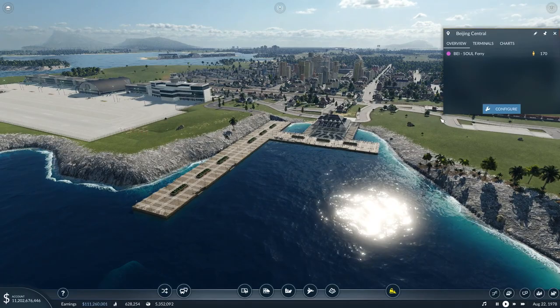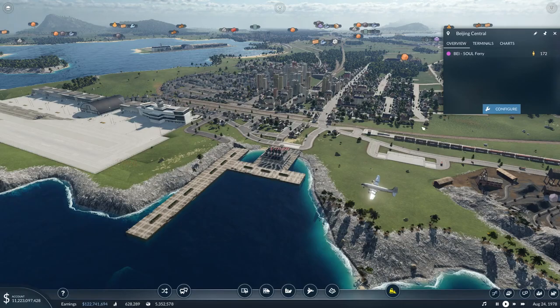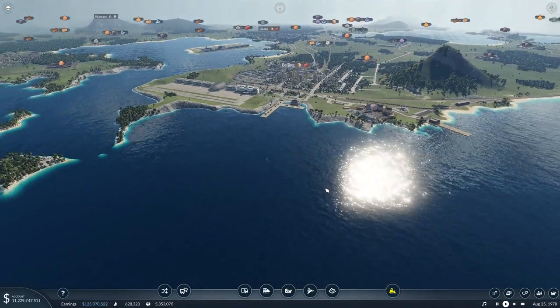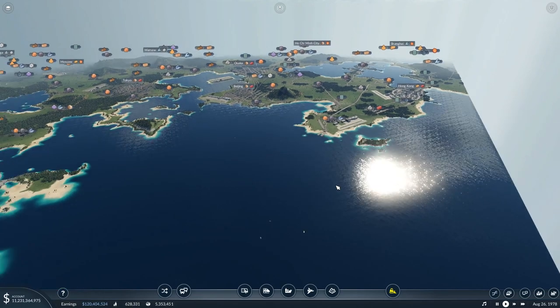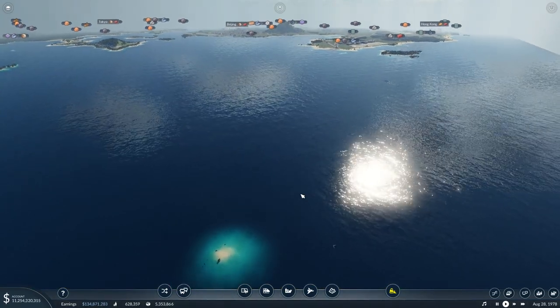Okay, okay. Calm down, calm down. Cargo. Passenger landing. Right there. Okay. This is slightly larger now, which is okay. Don't know where my new hovercrafts are coming from. That looks like they came from over here. Yep.